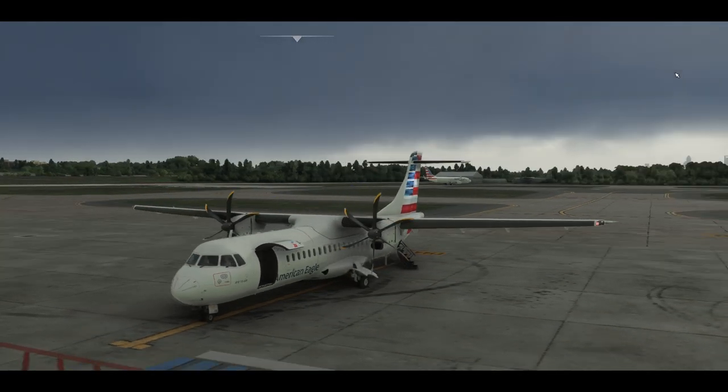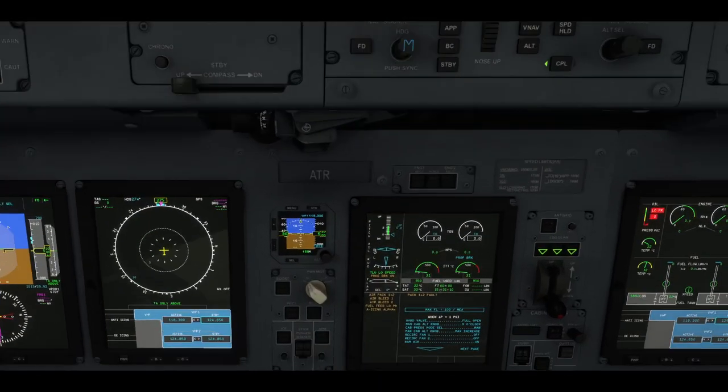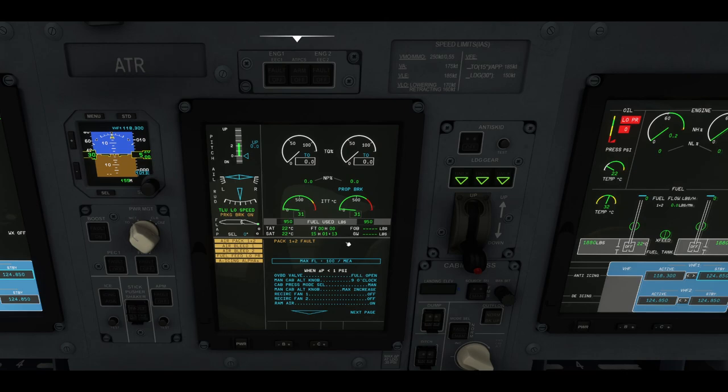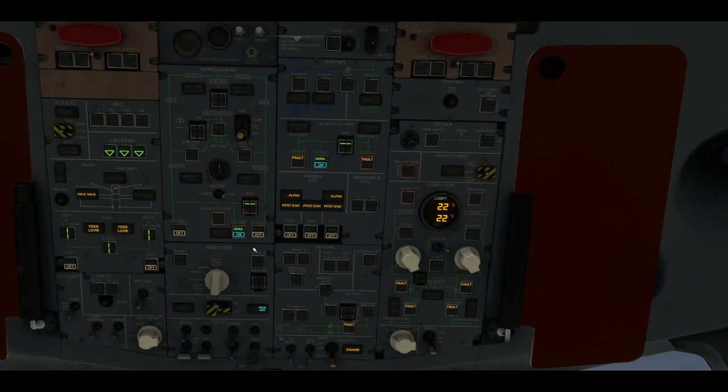What is that going to do to the fuel truck? I think the fuel truck then has already departed. So fuel is set in the aircraft. Fuel used. Fuel on board is not yet showing. All right, let's get back up top here and see what we can accomplish.